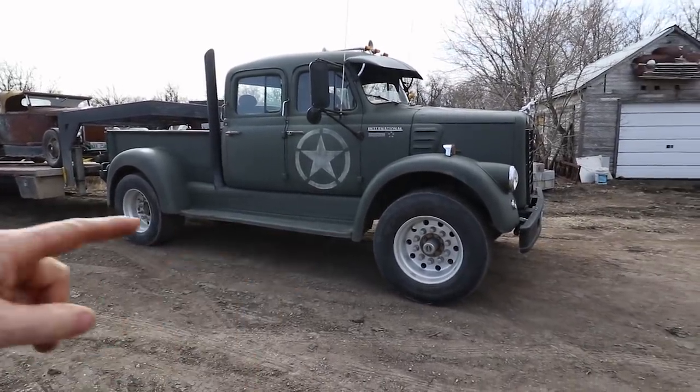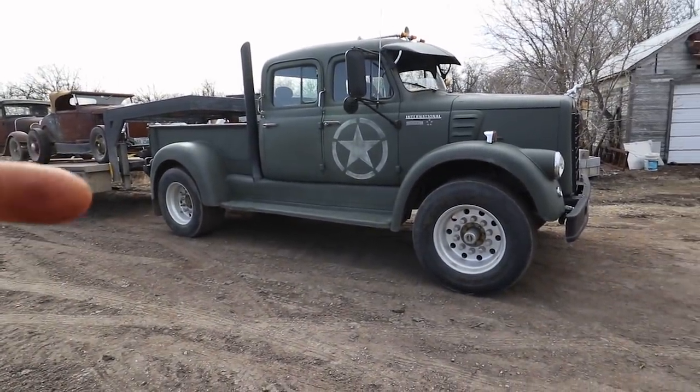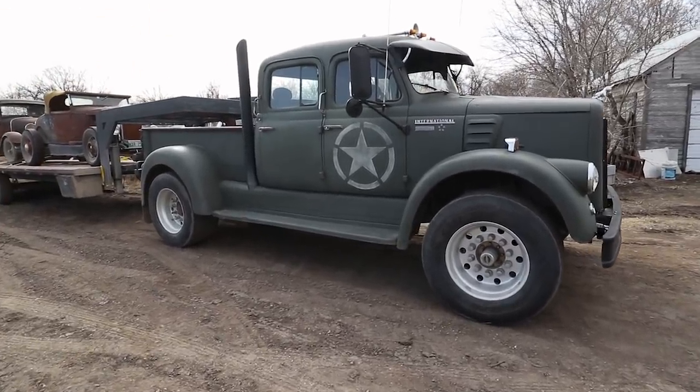So it's basically, the donor chassis is a '96 second gen Cummins. It was a long box extended cab. And I kind of scabbed the rest together.